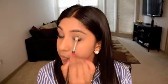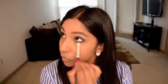You're going to take this exact same brush and start to work the lower lash line. You really want to make sure that you smooth out any harsh lines that you see and make sure that it's really soft and blended, and that the eyeliner goes from the outer corner to the inner corner, even though you didn't draw that on with your pencil.